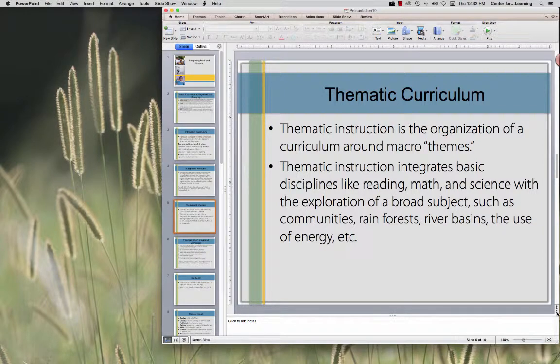Thematic curriculum used for integrating math and science. Thematic instruction is the organization of a curriculum around macro themes. Thematic instruction integrates basic disciplines like reading, math, and science with the exploration of a broad subject, such as communities, rainforests, river basins, the use of energy, etc.